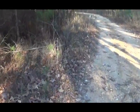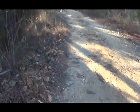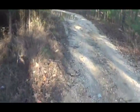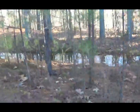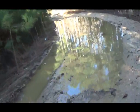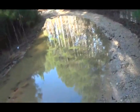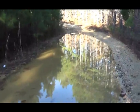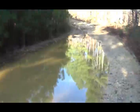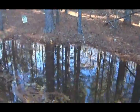So, nice hiking day. It's been a while since I've gone hiking. Just focused on getting that roof put in. Flooded out area. It got 3-4 inches of rain last night.